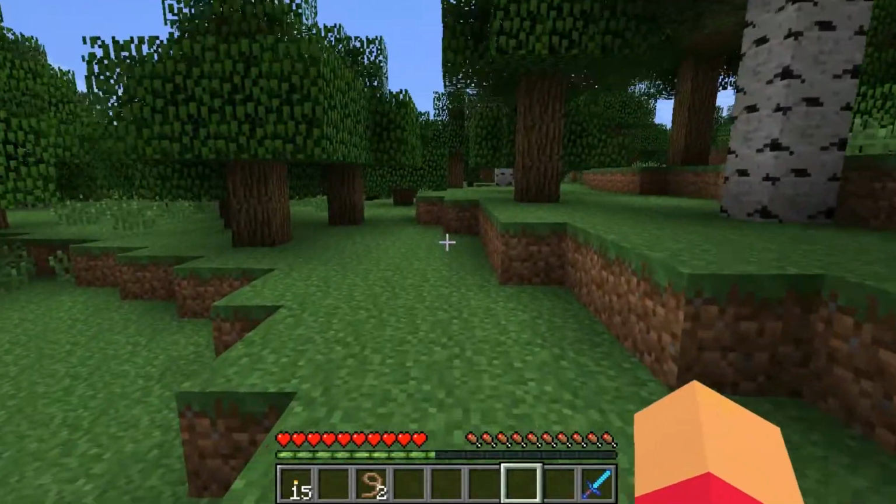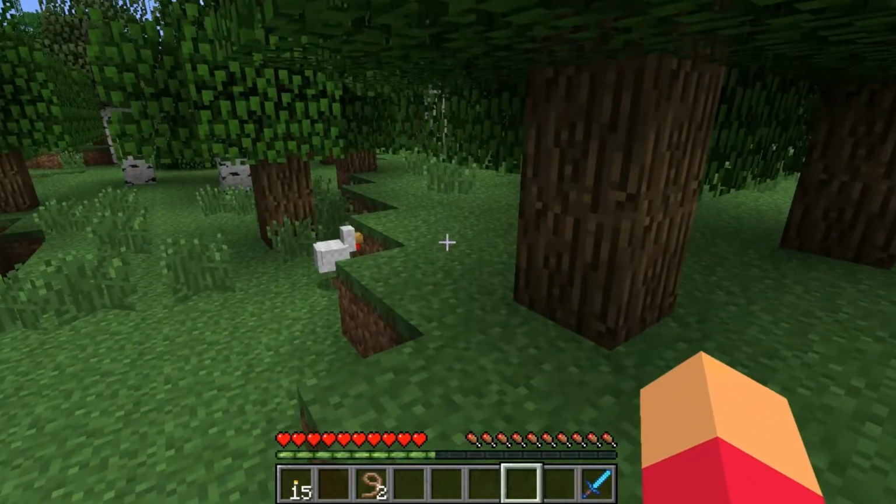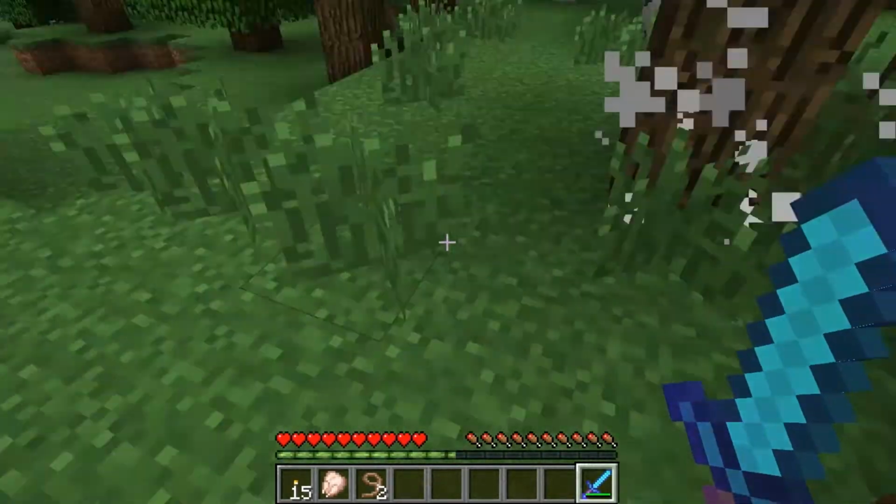Oh, here we go. Okay, this might take a while. Oh, chicken! That's not what I'm looking for, but it's a chicken! You know what? Let's use the sword. First time using the sword. Boom! Whoa! That was easy.